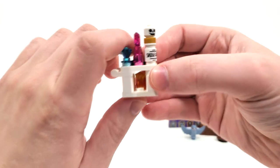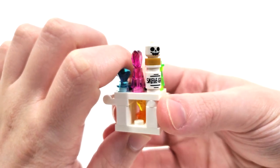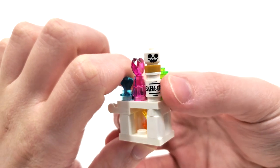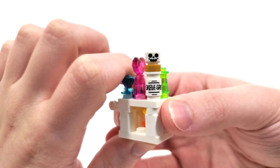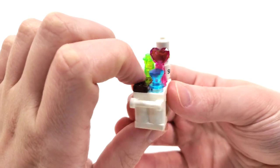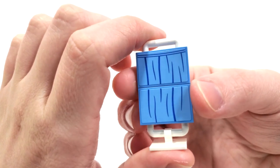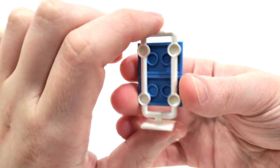And the winner for the most accessories included is the 2022 version of the Hogwarts Hospital wing, where we actually have some brand new exclusive prints for Skelly Grow right here. Very first representation in Lego form. Really cool getting that. I love the potion. Some other different potions and some chocolate here. We also get a bed curtain with two stickers on these 2x3 tile pieces. Really interesting buildup for that.